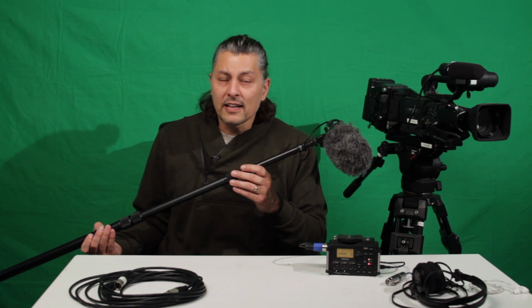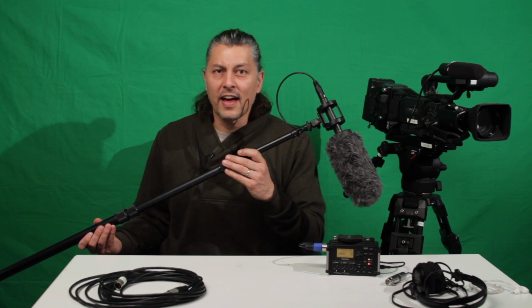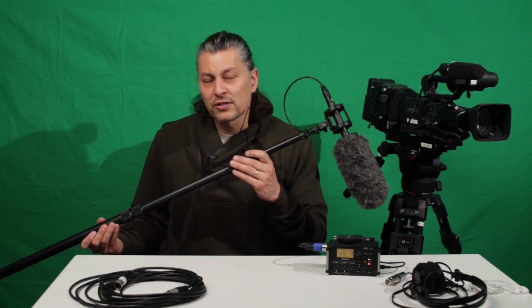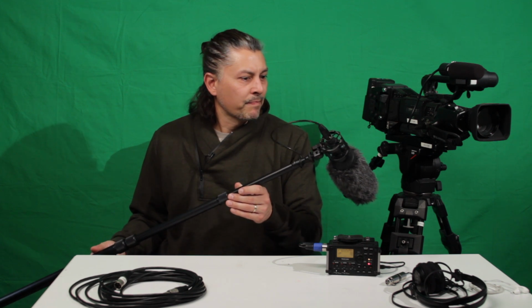And the reason for that is a boom captures the acoustics of the room and it gives probably the most natural sound out of all the different microphones you have on set. Therefore, I would say it's worth it to spend a little bit more on your boom mic setup. Audio is one of the things that beginners often overlook, and it's one of the most crucial components of any kind of narrative filmmaking or storytelling.